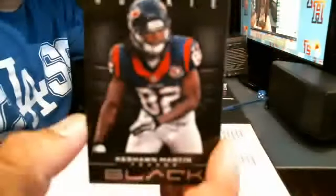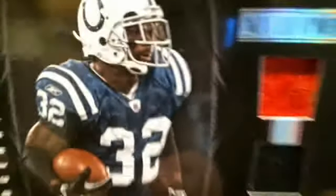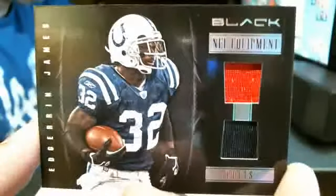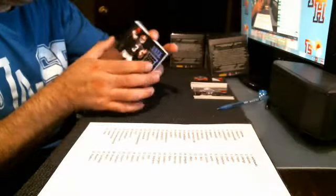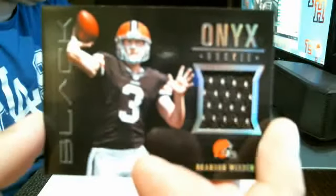Keyshawn Martin, out of 349, rookie. And Brandon Harden. The Bears, rookie, 349, 16 of 349. Our second hit for the Colts, Edgar and James, two dual jersey, black NFL equipment. Colts, Paolo Sanchez. Then we got a jersey, Onyx rookie, Brandon Whedon, number 270 of 299.